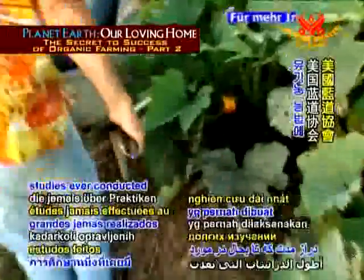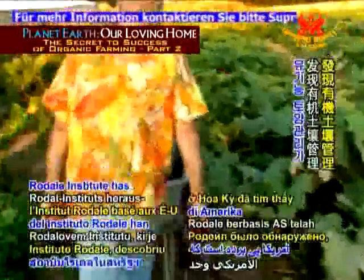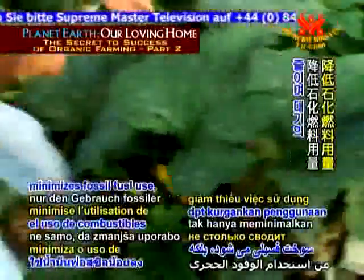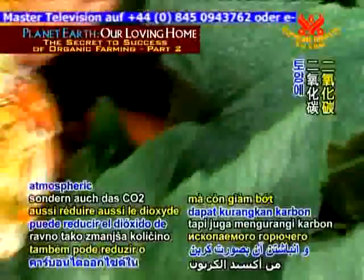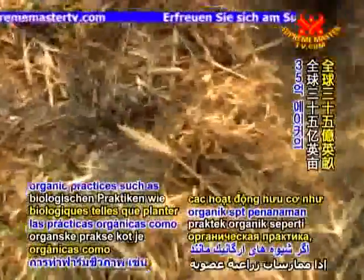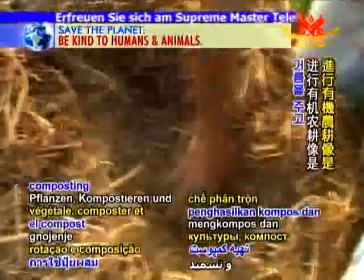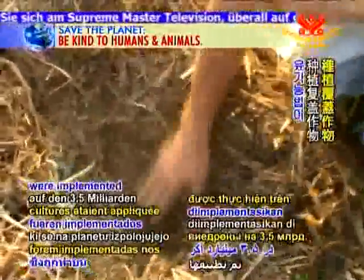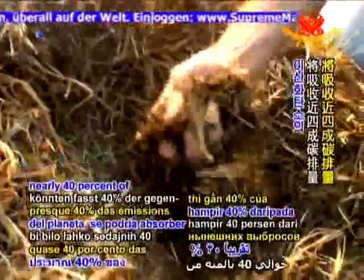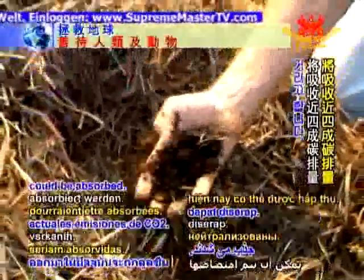In one of the longest studies ever conducted on organic farming practices, research by the US-based Rodale Institute has found that organic soil management not only minimizes fossil fuel use, it can also reduce atmospheric carbon dioxide by removing it from the air and storing it as carbon in the soil. Scientists at the Institute estimate that if organic practices such as planting cover crops, composting, and crop rotation were implemented on the planet's 3.5 billion tillable acres, nearly 40% of current CO2 emissions could be absorbed.